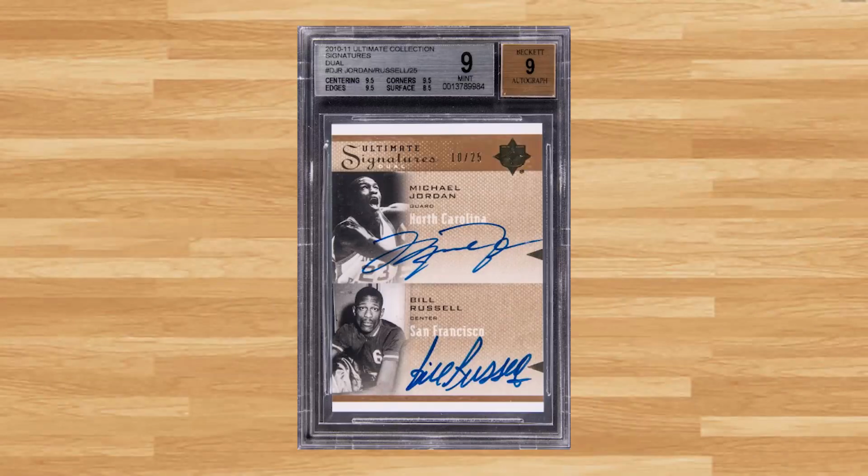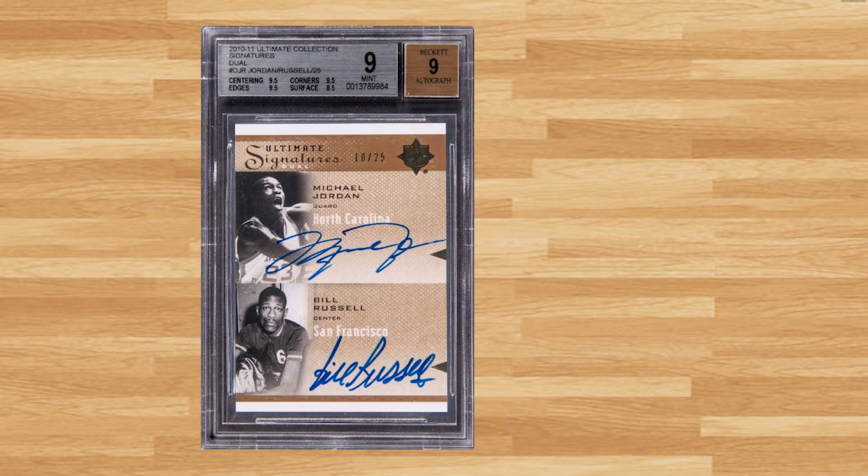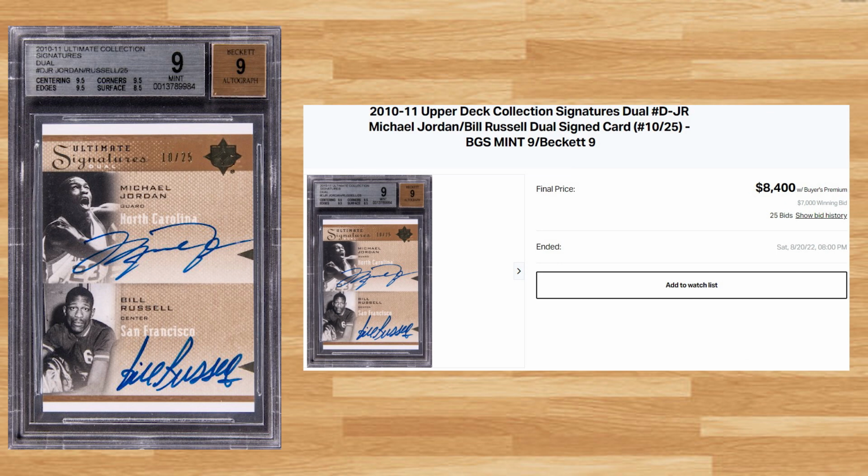Coming in at number 18 is this 2010 Upper Deck Collection Signatures Duel featuring Michael Jordan and Bill Russell. This BGS 9 received 25 bids and also sold for $8,400. Serial numbered out of only 25, this is the first ever sale of this card I could find.